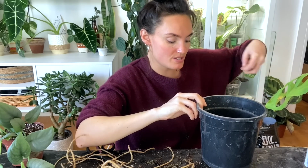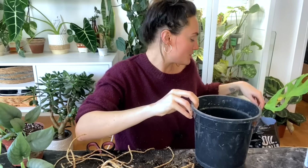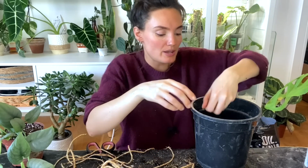So I'm just putting some lacquer, which are these little clay balls like that. I'm just popping some of them at the bottom before I pop the plant into it.